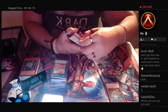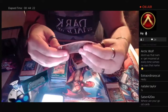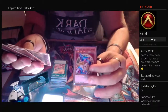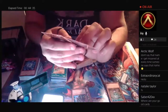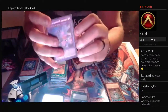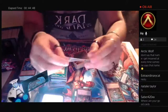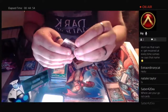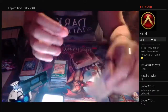Shiny straight away again. Ooh, what we got? Hang on a minute. What we got here? Domination Girl. Guilford Lightning. Cool card. Monster White. Pot of Duality, times 2. Metaphorus Mithram. Check that out. Came one of these. Yeah, it's got some decent cards in it. That top one looks really cool.